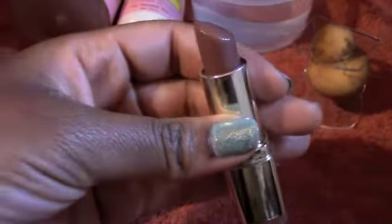Let me just, okay. And let me swatch it. See that? It's like perfecto. I like it very, very much. And I don't know, is it just me, or does your Teddy Bear smell like Now and Laters? Not a specific flavor either, just like the general scent. I don't know, but I like the scent of it.